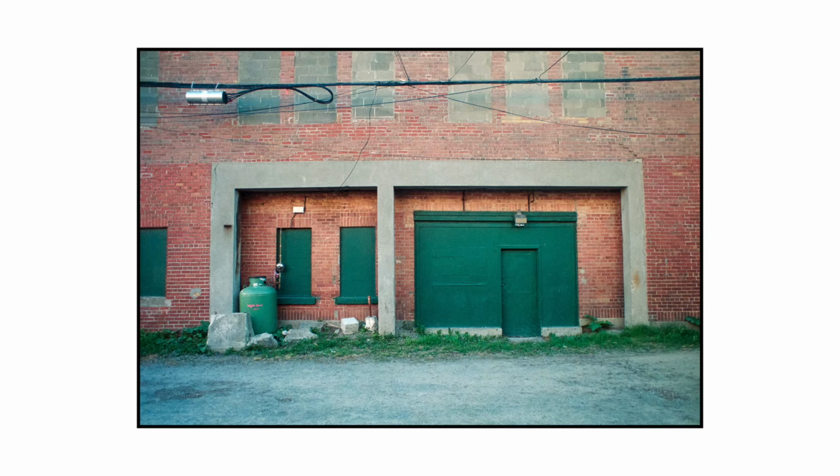What is even going on here? It's like they're trying to make a statement. The roof's so similar, but just not quite.